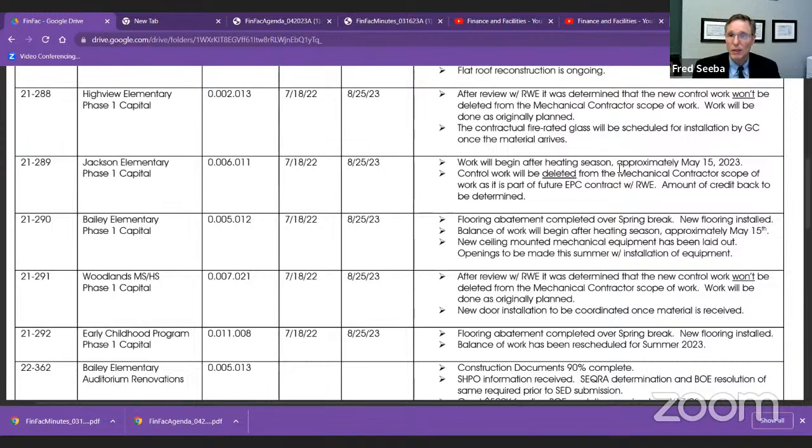So at Highview, the control work will not be deleted from the mechanical contract because the control work we had in there is not captured as part of the EPC. So we have left it in as part of the capital project. It'll be done as part of that. So we're in good shape there. And the fire rated glass is scheduled to be installed by the EPC once the material arrives on site.